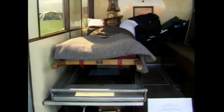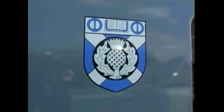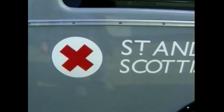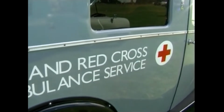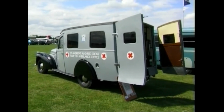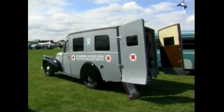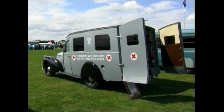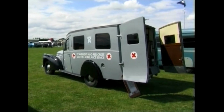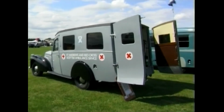Our casualty in the back, I'm sure she'll be quite comfortable for the rest of the day, being only a dummy. But there you have a typical inside of an early post-war ambulance. Not purpose-built like some of the vehicles today, but built by a firm on a big, large car chassis. Some of these chassis were Daimler, I remember. Cars with good solid chassis. The modern unit construction vehicle doesn't lend itself to this conversion like the old time chassis did.